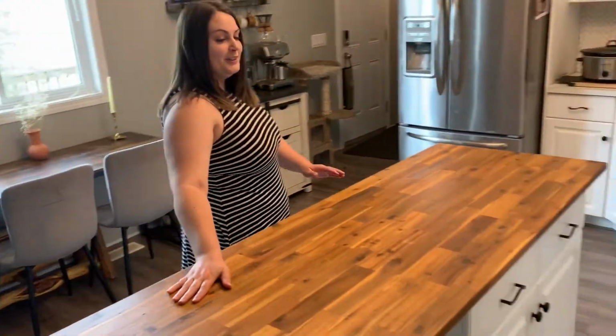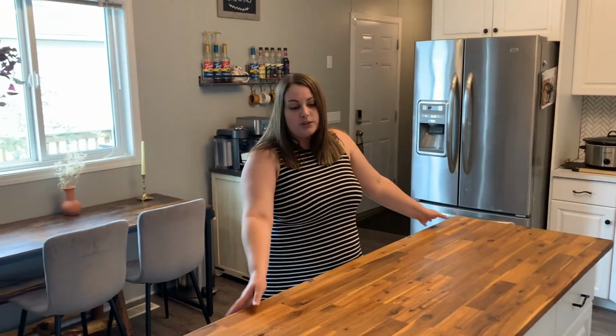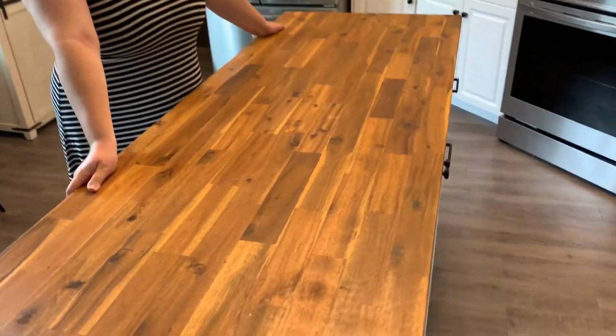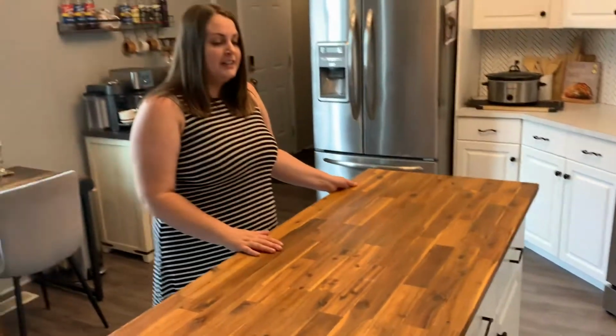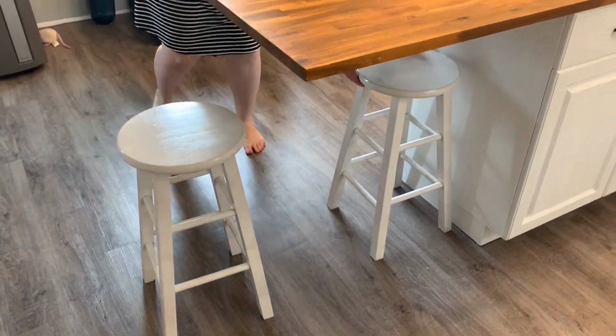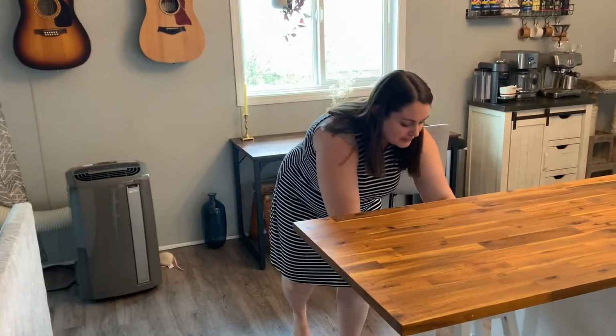So over here we have our new butcher block countertop for our island. We are loving this so much. At first you saw that I was very uncertain about this. Very uncertain. I almost went and exchanged it, but I am loving it so much. And we have these additional stools for when we have company over, and yeah, it's just perfect. We love this so much.